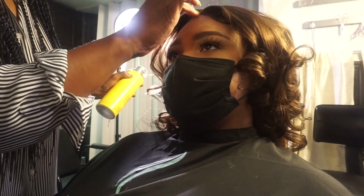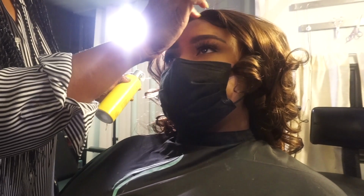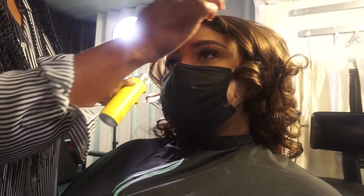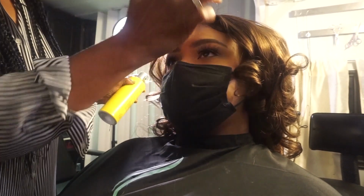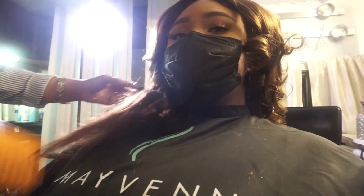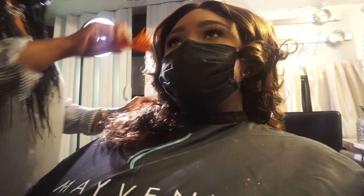So I did that, and when I recurled my hair, I did more of a loose curl than what she did. So that's how my hair ended up turning out. Later on in the video, you guys will see the finished product after I did my own touches to it.